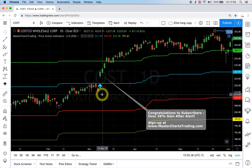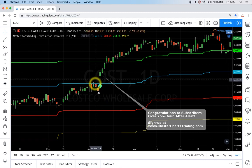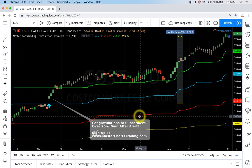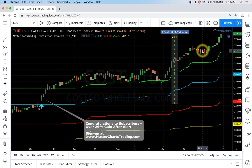Why did I send this alert? It's straightforward, because I have a close above the blue line. And this is the reason why I like it: I remove my brain and I simply buy above the blue line. Notice that this particular trade is still going, and I would still consider holding this stock. And you can see a very nice 26% gain on this particular trade.